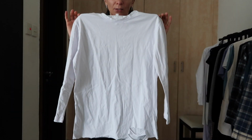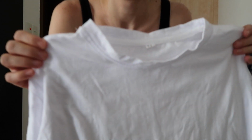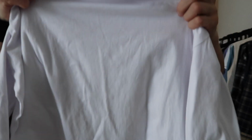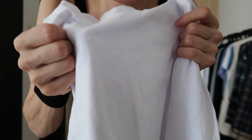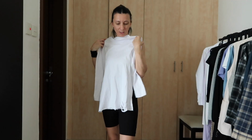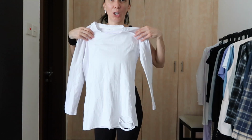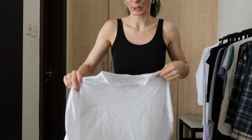Here I have another blouse that is very similar to the one that I showed you before, just the material is different. It's more summerish. It doesn't give you that much warmth, and it also has this detail here. You see, you can barely see. It's damaged here. Do you see it? It's a little bit ripped, but it's okay. I like to wear these ones in the house and stuff. The sleeves are not that long, but it's okay. This was 5 dirhams also, so another good purchase.